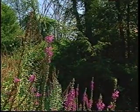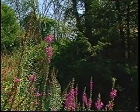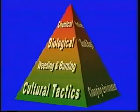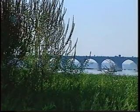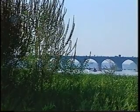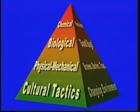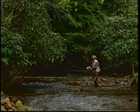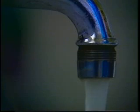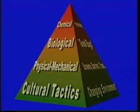On the IPM pyramid of tactics, there aren't any cultural approaches. Purple loosestrife is already here, well established, and growing in the wild. In terms of physical mechanical controls, there is weeding or burning, but this isn't always a cost-effective option since purple loosestrife lives off the beaten path. It's sometimes tough to get to in remote or marshy areas. Chemical controls are a problem because loosestrife is usually so close to waterways. We always want to keep chemicals away from aquatic habitats and drinking water whenever possible. There are, however, some pretty decent biological controls available.